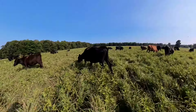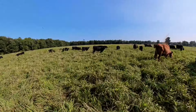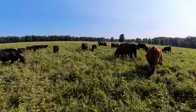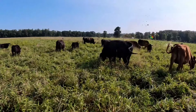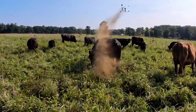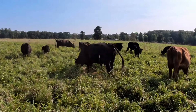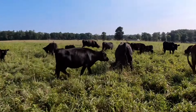Let's go see what this guy over here, he's throwing dirt in the air, being a bull. What do you think you're doing there? Huh? The poor groundhogs, they get picked on so badly. Just being a bull. That's testosterone.